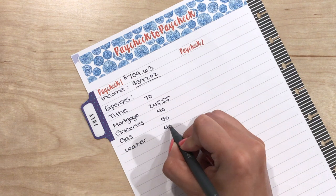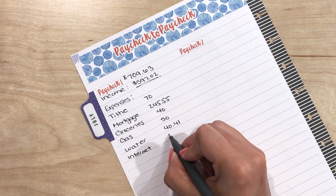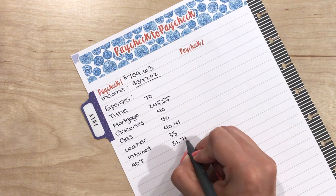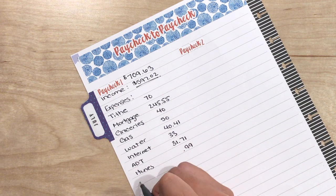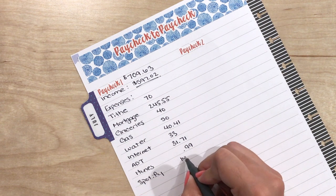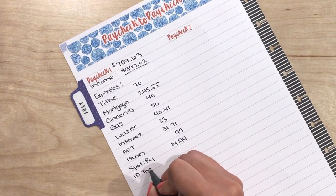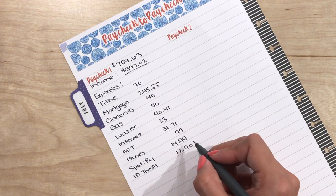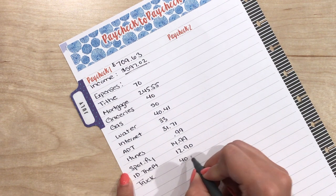Water, $40.41. Internet, we're setting aside $33. ADT, $31.71. iTunes, Spotify, so our subscriptions, I am going to pay from this paycheck. And then our ID theft, $12.90. And truck, $40.